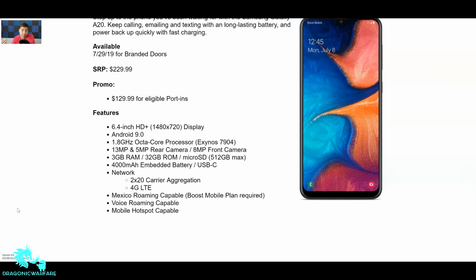So Boost Mobile plan required. But if you go to Mexico, it will work out there as long as you have the plan. Voice roaming capable. So if you're going to places that don't have coverage, you will be able to use the voice roaming. And then, of course, the last thing, it is mobile hotspot capable. So if you want to use the hotspot on this thing, you will be able to, as long as you have the correct plan.